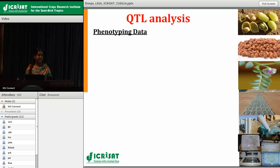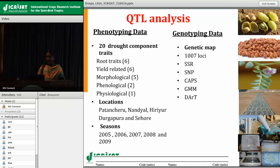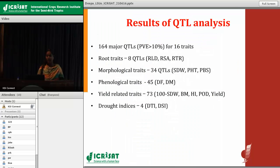Using this data, we did QTL analysis. The phenotyping data used here was the same as earlier used for preliminary QTL analysis, that is root, yield, morphological, phenological and physiological traits. These data were recorded at 5 different locations in India over 5 different seasons. Along with the newly generated genotyping data and the earlier phenotyping data, this is a detailed summary of all the phenotyping data. We did QTL analysis, and here are the results.